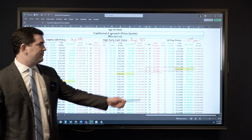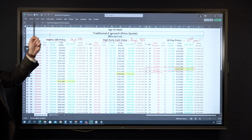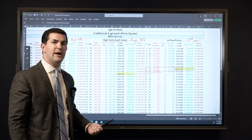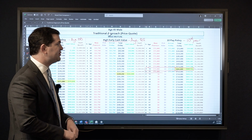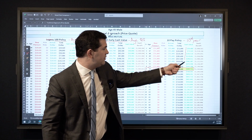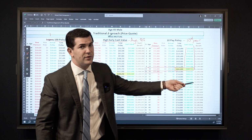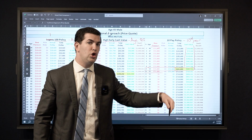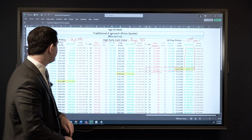So the 10-pay policy, I paid a whole lot more money into the product. So most people would likely view that as expensive when they compare it to this guy, if I'm just looking for a policy for a $1 million death benefit at the lowest out-of-pocket possible. However, what I get in return is more cash value because I'm paying a larger premium. And also, if we slap a rate of return on this, you will see a much stronger growth rate as the years pass as well.